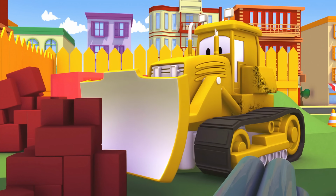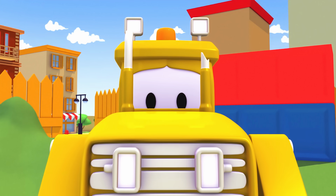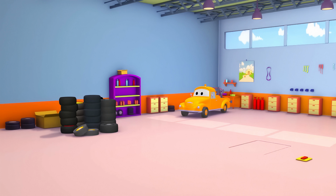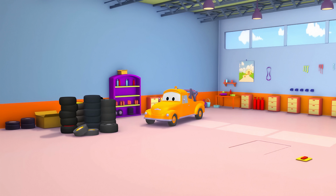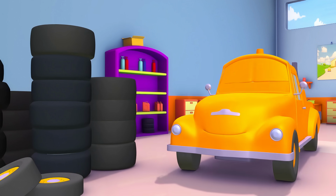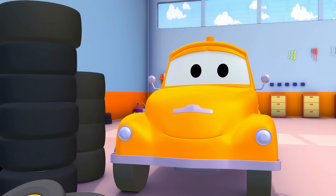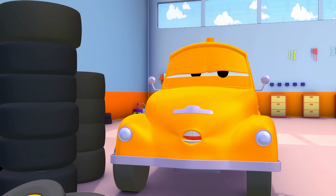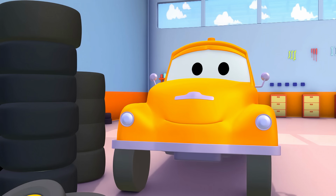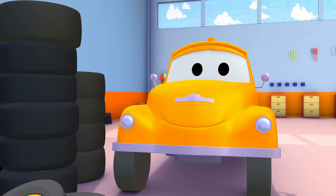Uh-oh. I think you need some help, Billy. Wait till I get help. Tom the tow truck will be able to fix you up. Hey, Tom. Busy, eh? You like everything organized, don't you? Hey, listen, Tom. Billy the Bulldozer is in trouble. He needs your help. Will you come? Great, Tom. You are a hero. Come along. Let's find Billy.